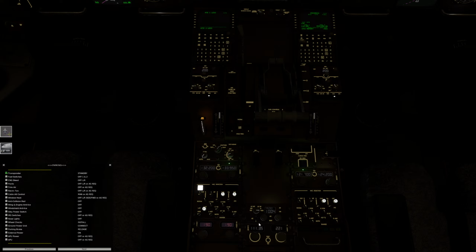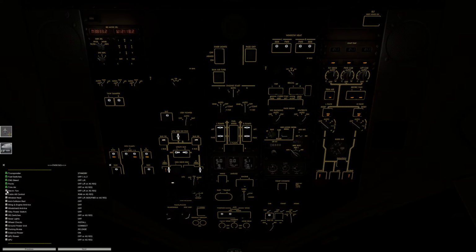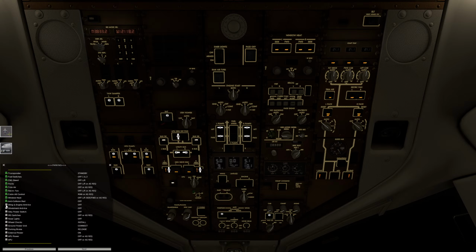Okay. Transponder. Standby. Fuel switches. Alright. Engine bleeds. Off. Packs. Off. Trim air and recirc fan. Off. Cabin altitude control. Manual. Window heat. Off. Anti-collision red. Off. Engine anti-ice. Windshield anti-ice. Standby power. Off. IRS switches. Off. Nose lights already off.